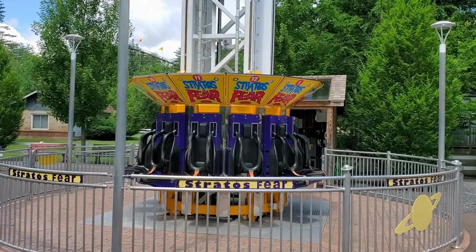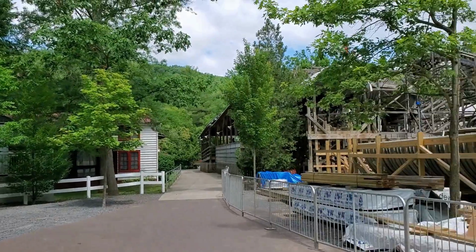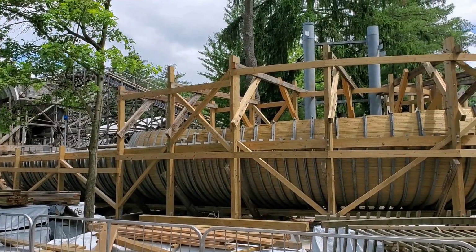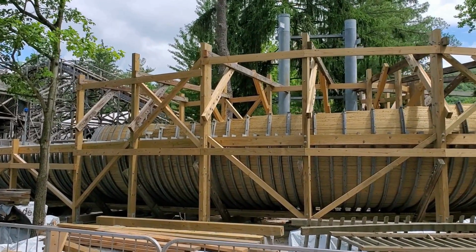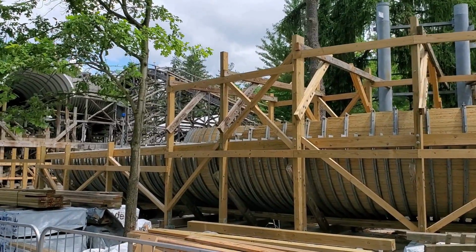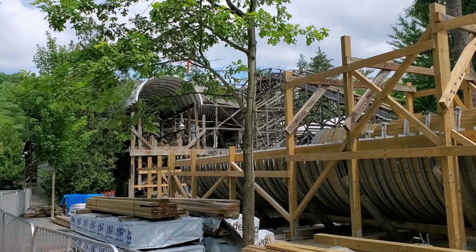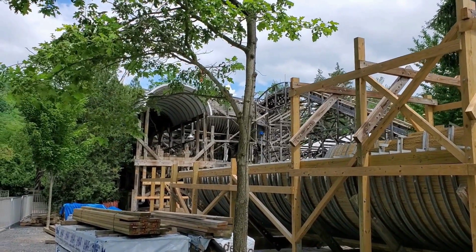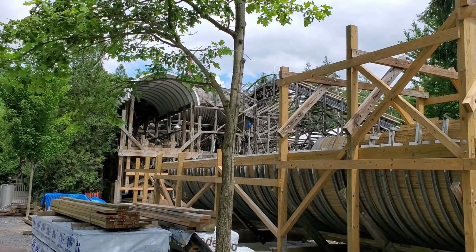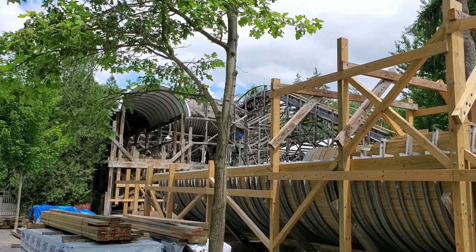So right next to my very favorite ride, note the sarcasm, is Flying Turns, and it's currently undergoing some major reconstruction. Looks like they are replacing the woodwork for the luge part of the ride. There's actually a big section of it missing right here. Don't know when this will be operating again. I'd imagine not till the end of the summer, if at all this season, but they are doing some major reconstruction on it. I think it's some of the most work that's been done to it since it has opened.